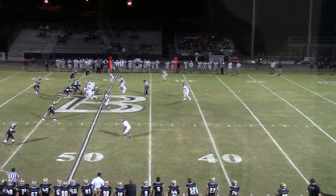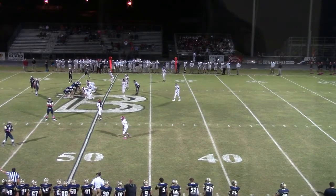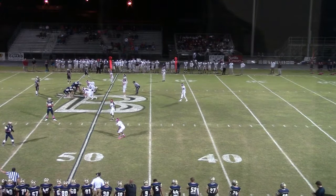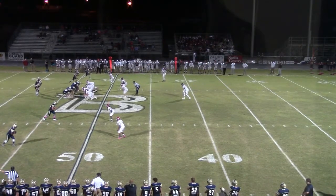Second and a dozen for Collins. Taking the snap. The Bulldogs move a little, but not into the neutral zone. And now Collins looks over to the sideline, perhaps changing the call. He's standing at his 41, awaiting the snap.